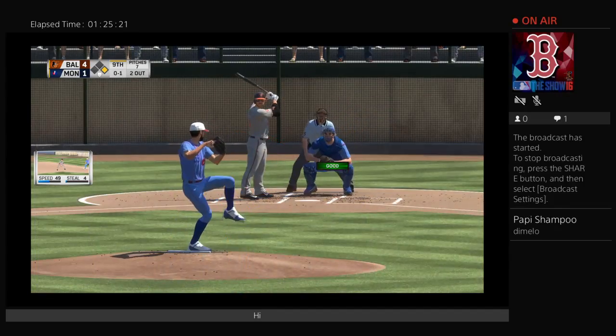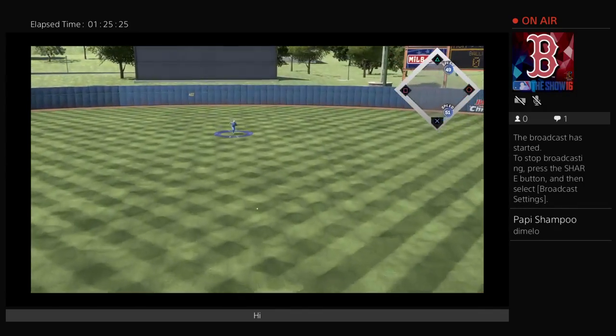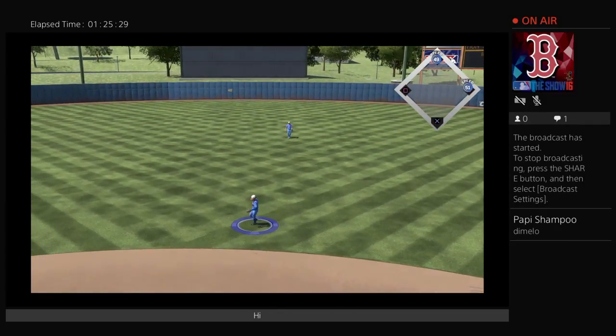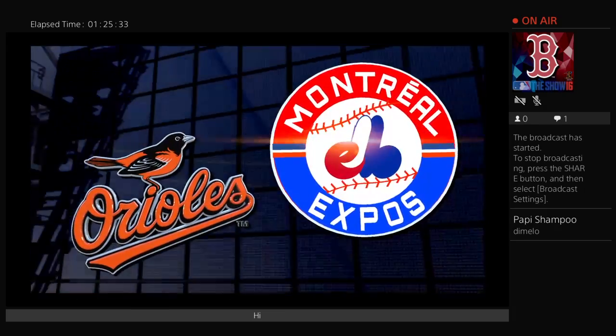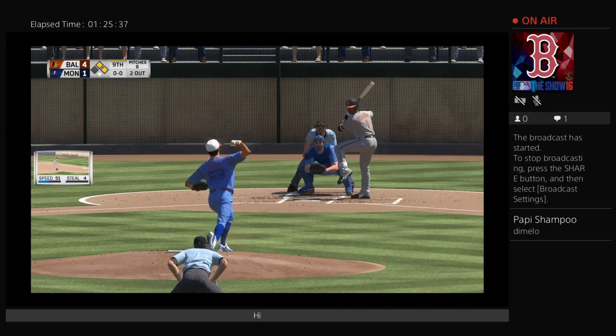Chris Davis is at the plate here as he quickly finds himself down a strike. It's 0-1. And that finds its way through for a base hit. Well, he came to play this game. That base hit right there, hit really hard. That makes him 3 for 4 on the day. What a day for him.